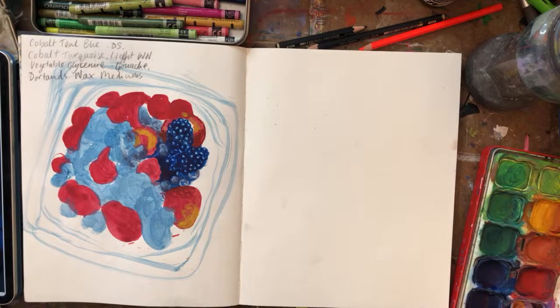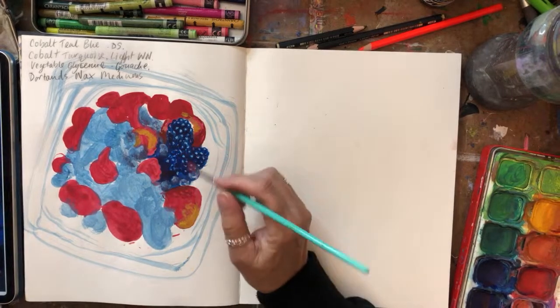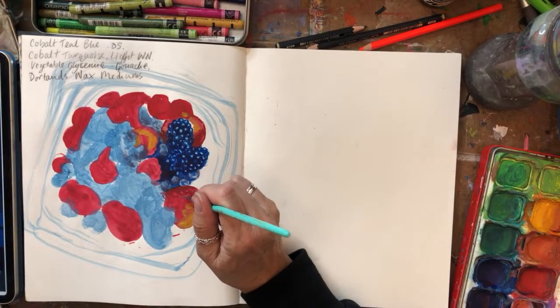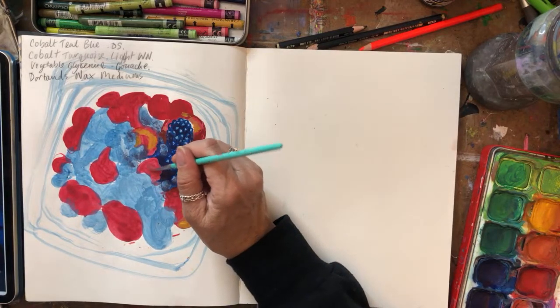C is doing summer fruit. Janice, oh yeah, Janice says she's doing things. What is everybody else doing? Is anybody else drawing fruit or not? I know that you're probably doing your own thing, and I know it's very early in the morning. Meryl, what are you doing?